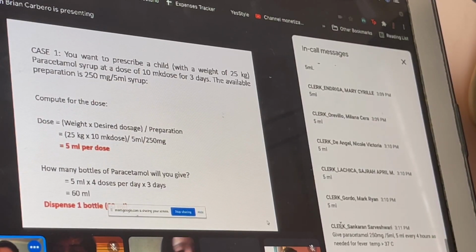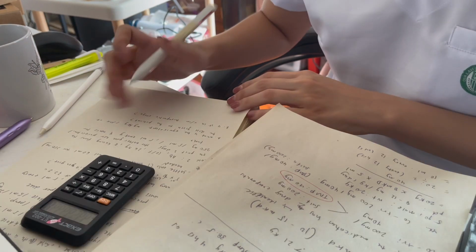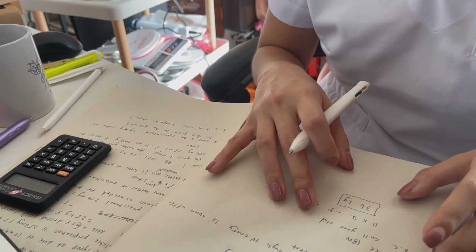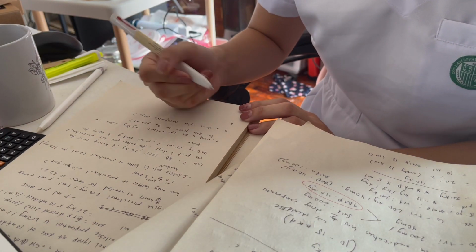The amount to be given for that dose, or milligram per kilo per dose of the dose of the drug, or the ml of the drug given. Who wants to answer? Sige, Doc Mel. If wala, maybe you can call na lang someone. So, can we call clerk?